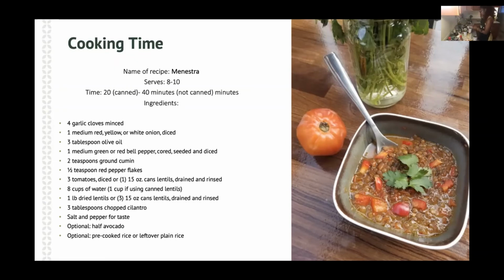Perfect. So now we have the second can we're opening here. It's a nice little arm workout. So I like having the old-fashioned one, where you have to do it the mechanical way. Perfect. We have our second can.